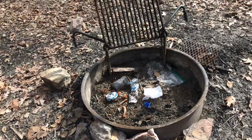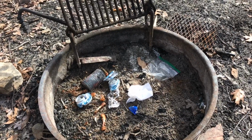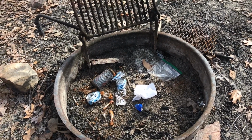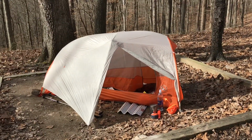Okay guys, so when you come stay at a campground, don't do this. That trash is there, and if I leave it sitting there, I'm going to get blamed for it because my name is on this campsite. So I'm going to have to pack it out. Thanks, guys.